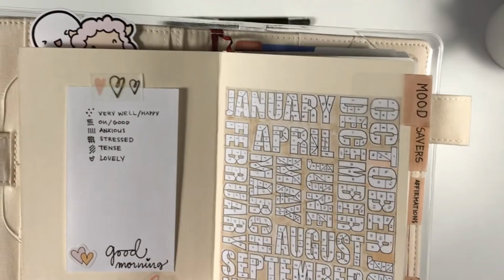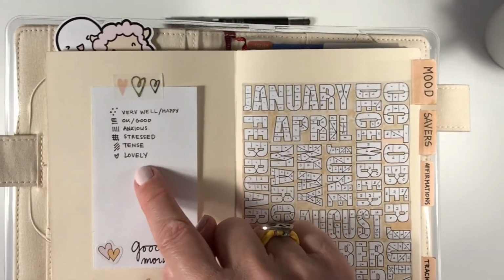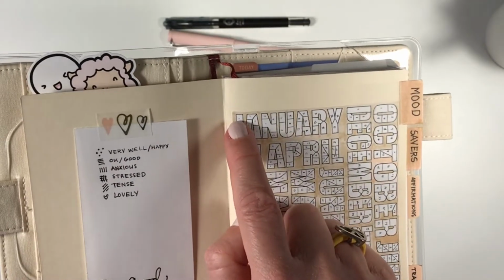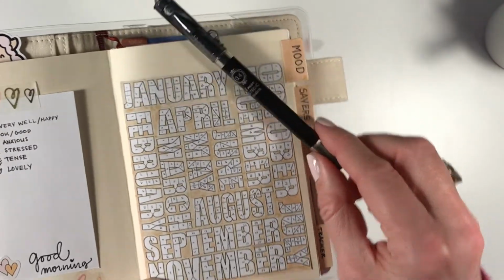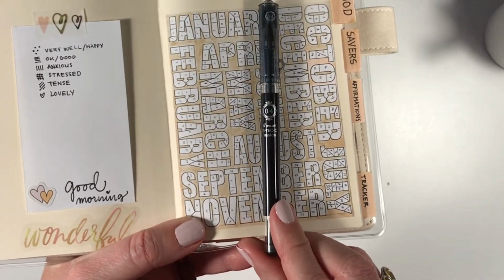And so instead of using colors, I thought that I was going just to use my black pen and mark with these different symbols through the year. So here on January, whenever I wake up with the feeling, I will write with this Pilot G-Tec-C. You see?